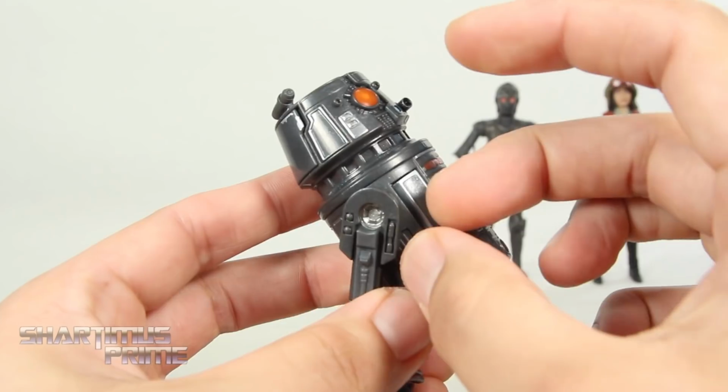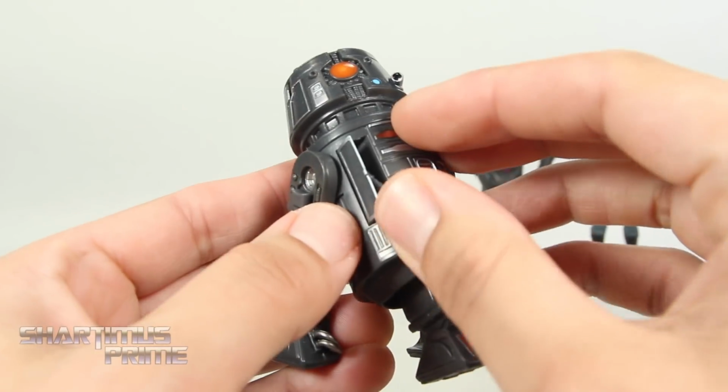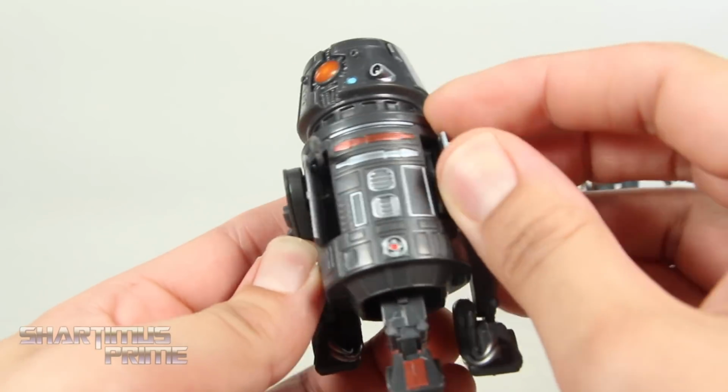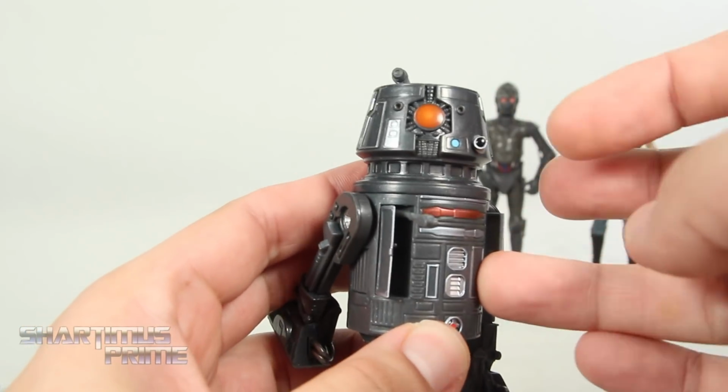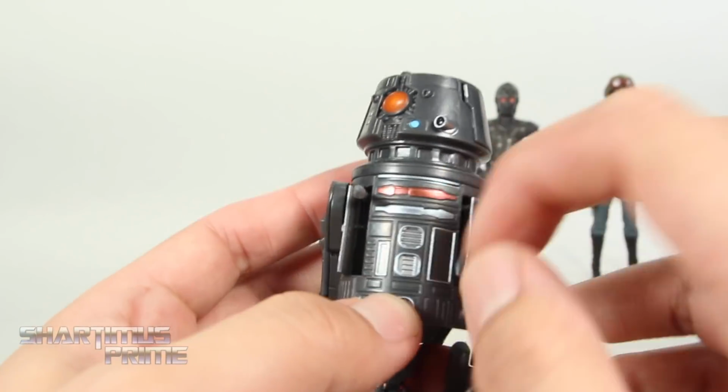He has a lot of the similar features that R2-D2 has, like you can open this up right over here, and you can see a little arm thing come out. Same thing on this side, you could pop this off and reach in there, and you can get another little arm coming out right there. So that's cool that you can do that.